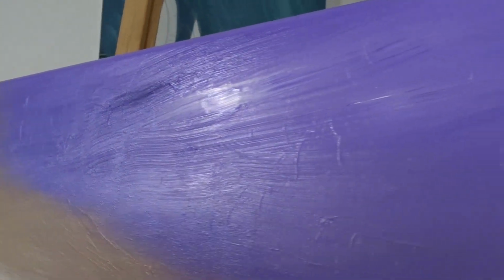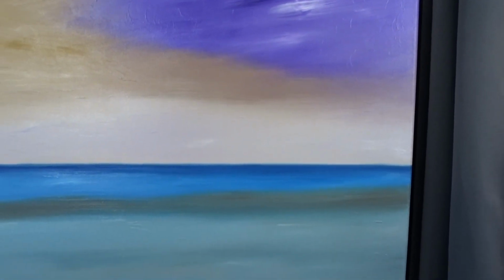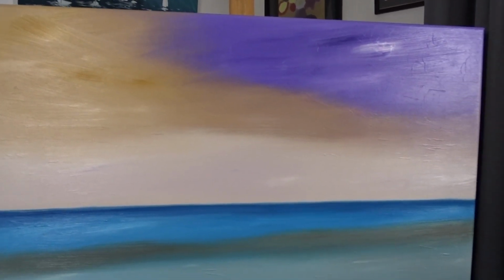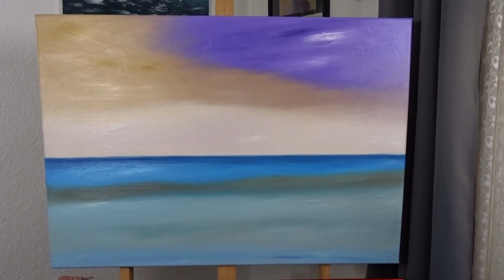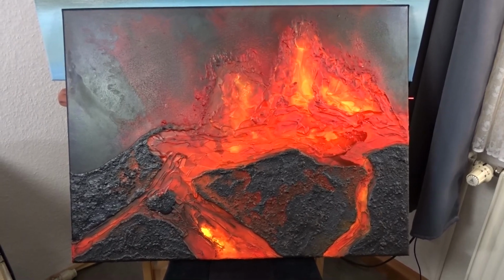So when I go to the side, you can see it a bit better. You can also see the brush strokes. I've used flat brushes with hard bristles, not soft bristles. But yes, I'm still working on it, and perhaps I'm lucky and can finish it in April this year. So this is how it looks right now. Sails number one. And this is the second painting I'm currently working on, Volcano number three.